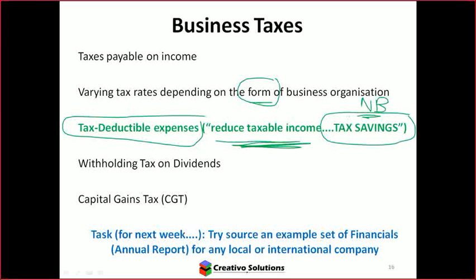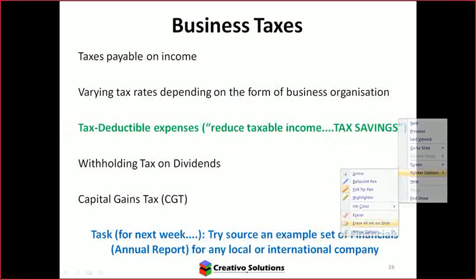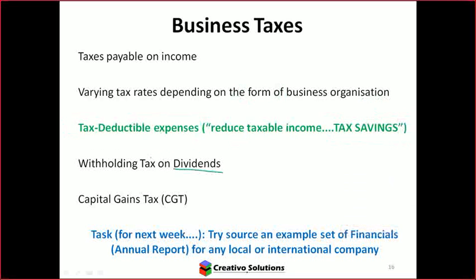Yeah. Okay. And then we've got a note about withholding tax and dividends. What is a dividend? Isn't that what is paid to the shareholders? Good. Okay. Shareholders want shares. Dividends, and that's a form of tax on the payout. And then CGT is applicable when we dispose of certain assets.